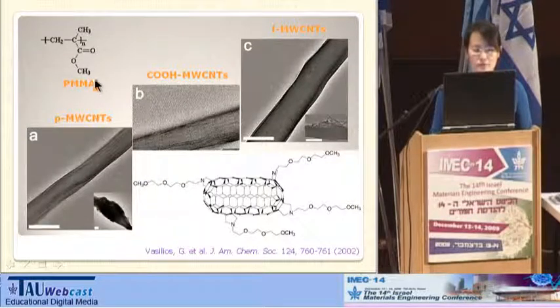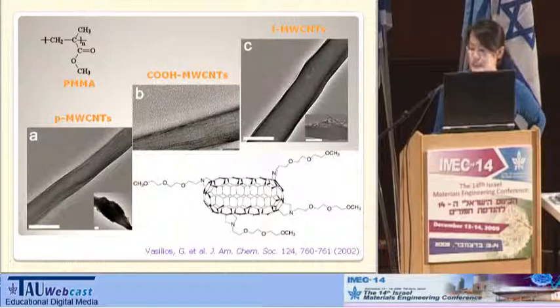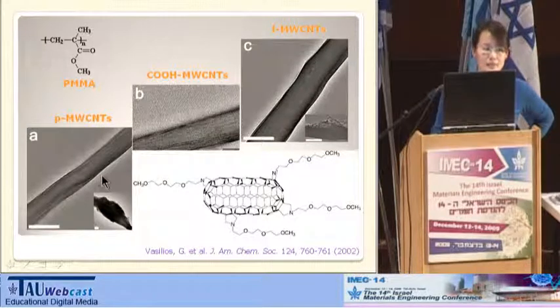has a similar group with PMMA. Therefore, the compatibility will be higher than with the pristine nanotubes, and therefore the interface will be enhanced. Here we see the diameter of the fibers is around 500 nanometers.